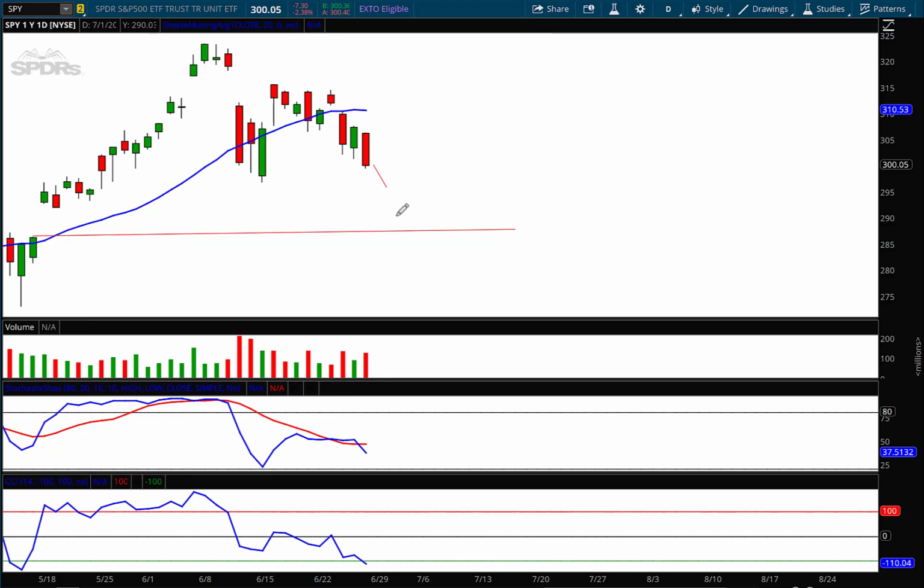So we have to keep an eye on that volume. If the volume continues to increase, then we could see even lower than what I've expected. And I'm even going to go so far as this, with the end of line, my target right there at 292.28. So that's my forecast for the spiders.